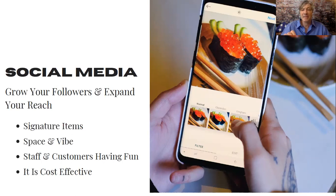Again, this is super cost effective. It costs you next to nothing to use social media. If you boost your posts, and if you don't boost them, it's absolutely free. Now, if you're not a guru on social media, chances are you've got 10 staff people that are all over it, and you can empower one of them to do your social media posts.